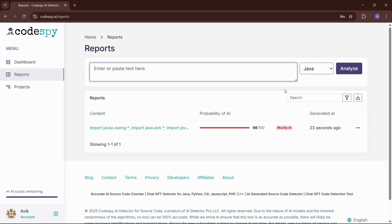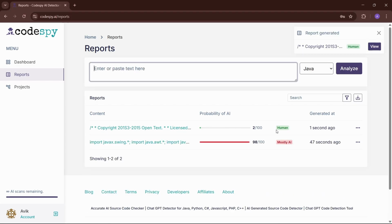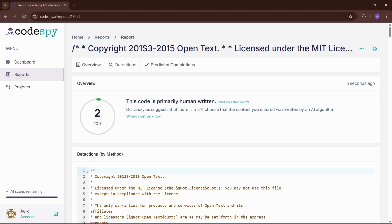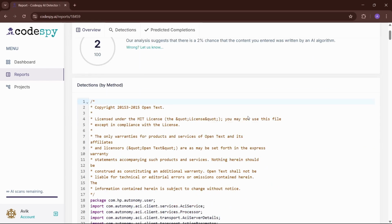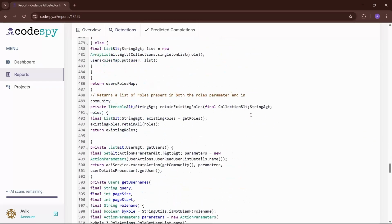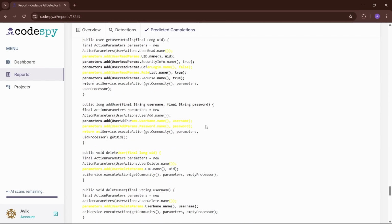This is a code which is written by a human. Let's analyze this. You can see it is saying it is human generated. You can see there is only a 2% chance that it is AI generated. You can even see which part of the code is AI generated. These are some AI generated completions we have used.